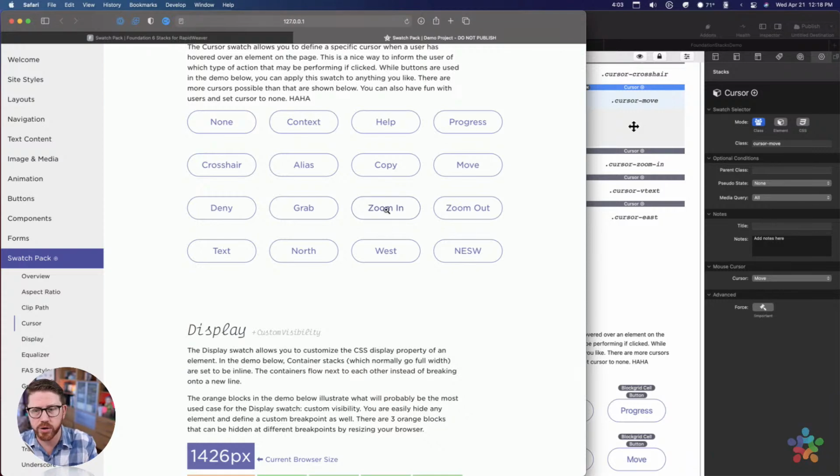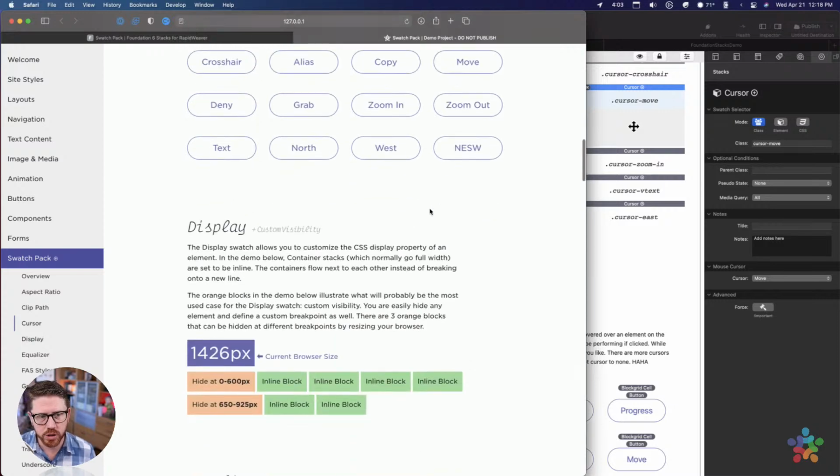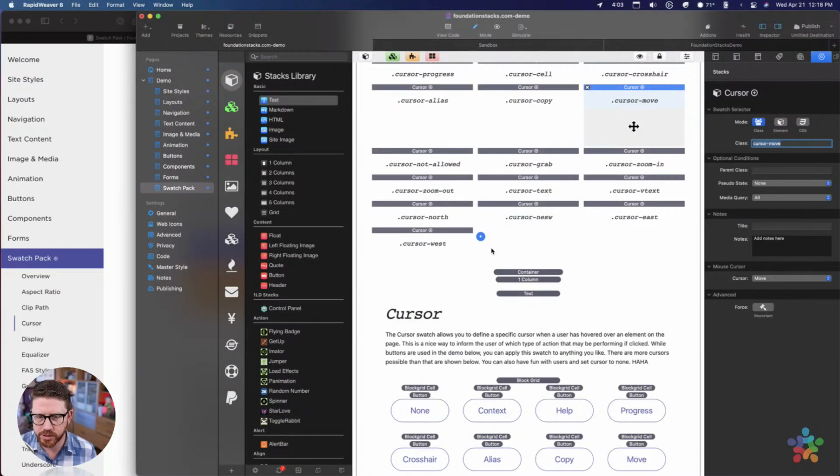So you can create a zoom in cursor swatch and assign that to the launcher stack or to whatever, or maybe the new link stack. That works too. I think a lot of these are interesting. Probably some of them will get a lot of use and some of them won't get much. I think the zoom in and zoom out ones will possibly get the most use. Maybe when you hover over the close button in a lightbox, you can have the zoom out instead of the default pointer. Just an idea. So yeah, cursor swatch. It's cool. Not much else to it.